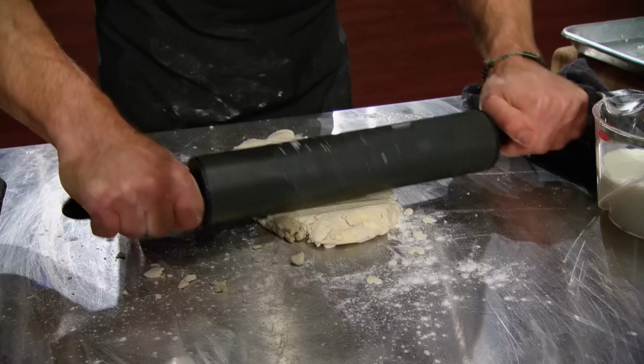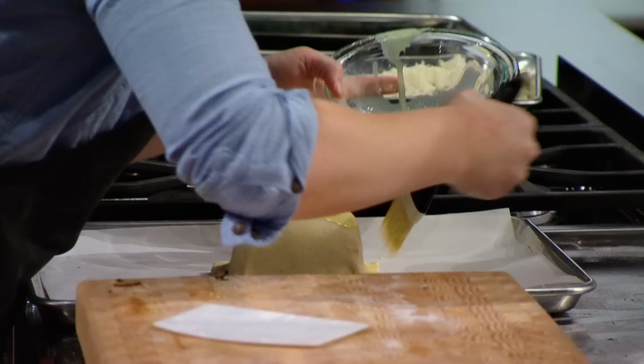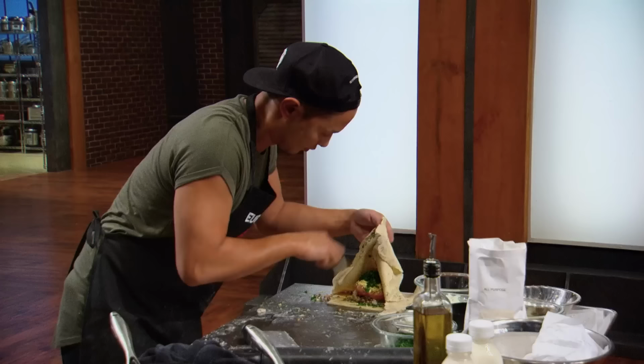Michael B is in a lot of trouble. First of all, he's the latest to roll his pastry. That is going to go in the oven really late, and it's not going to cook. One of the key steps is giving that pastry crust a really good egg wash with a touch of cream beaten into it, so it has a wonderful, nice, rich, shiny crust.